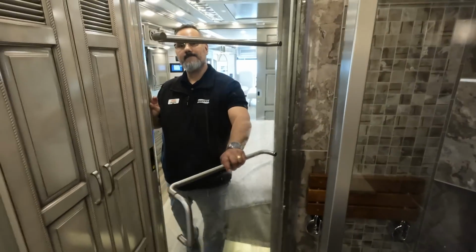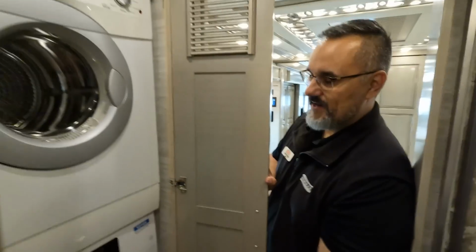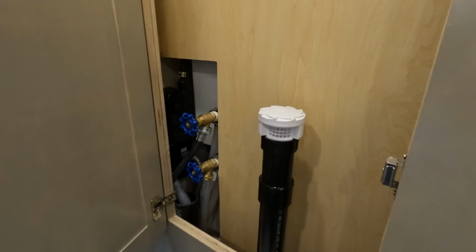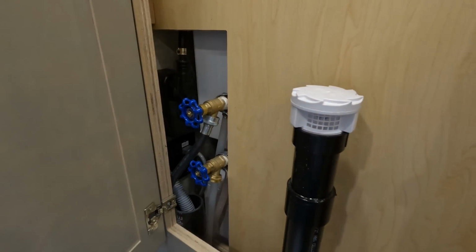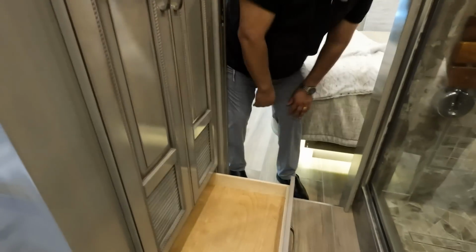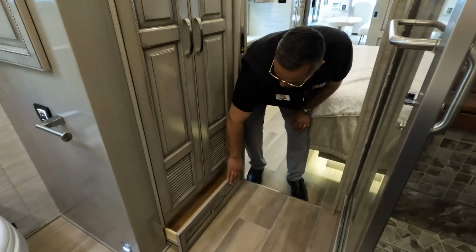Now, a lot of people are probably wondering if there's a washer and dryer in this coach. There is, and I like the location of it. Right out of the dryer, right onto the bed, right onto the hanger. Yes, sir. And I like that they put a little access panel here if you need to work on the plumbing there on the dryer. They also added a little drawer down here for dryer sheets. Every little square inch they could squeeze in here for storage, they did it.